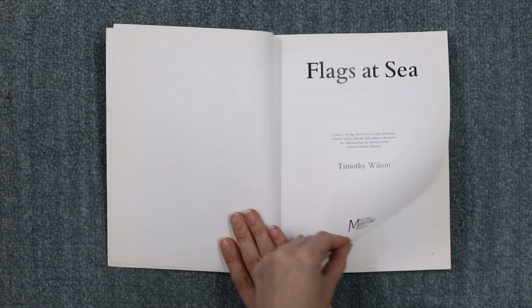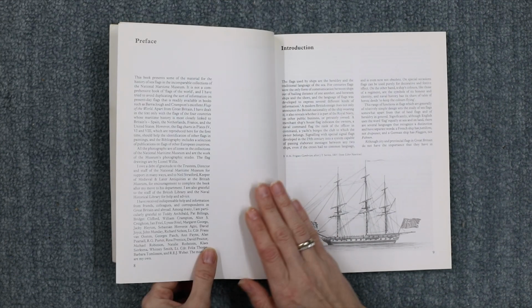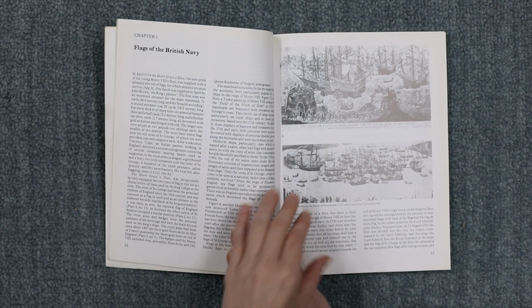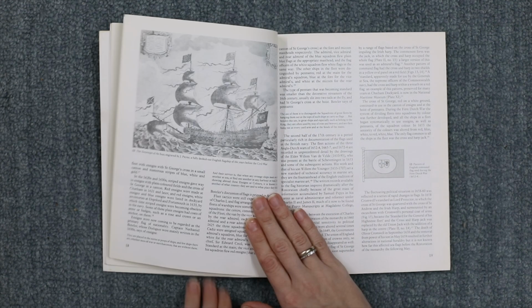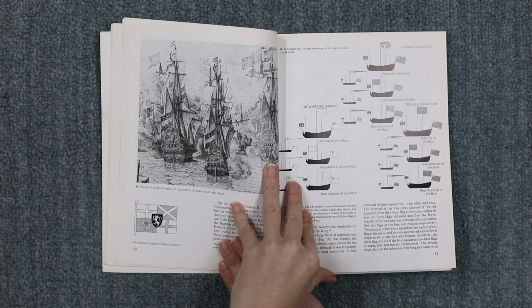Today I will show you a book about the flags at sea by Timothy Wilson. This beautifully illustrated guide to the history of flags at sea deals with all the major naval powers during the Age of Sail and describes how flags were used for the all-important functions of identification and signaling.